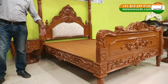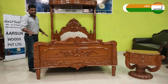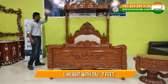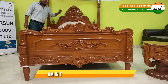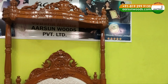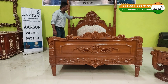When you go for storage, generally the box is plywood and the other parts are thick wood, teak wood, just like this one. The height of the unit along with the Taj part is 7.5 feet. And if you look closely, here we have an ohm right in the middle. This one is going to Bangalore, and this is done for Guruji, for Swamiji, and the client wanted an ohm right in the middle. So that we customized and we have put it there.